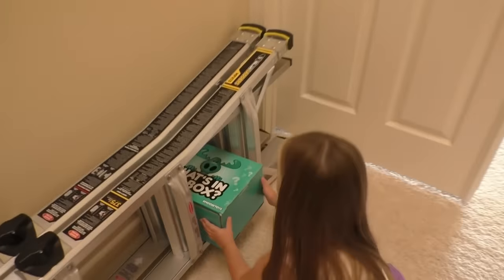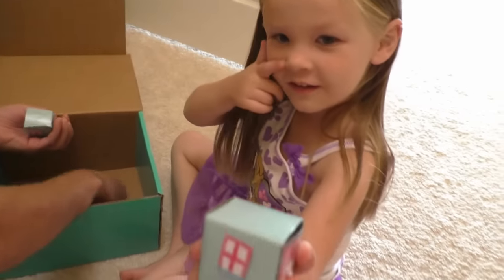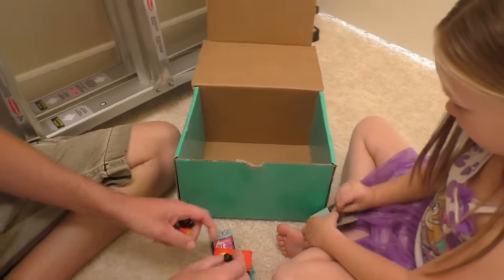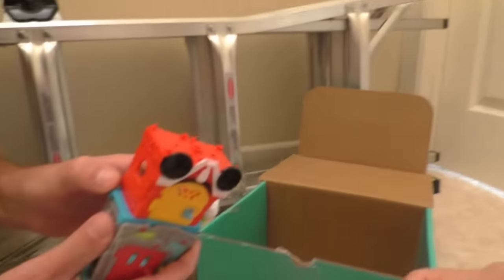Found one already? Oh my goodness, what's in it? Got some houses. Houses? Look. Look what I got, guys. Open it up. Open it up, girl. Oh, there's another one. Open it. Ooh, we got Mickey. How does he stand up there? Oh, no. Look, Madison, they stack on top of each other.